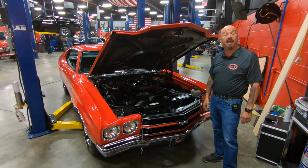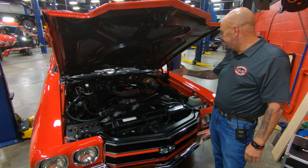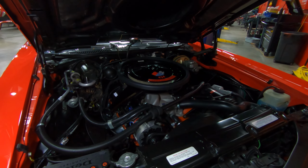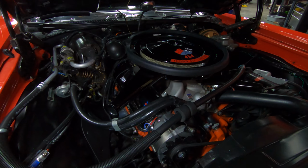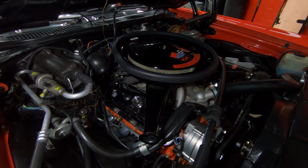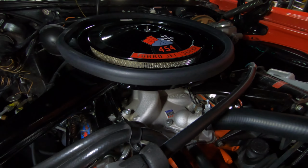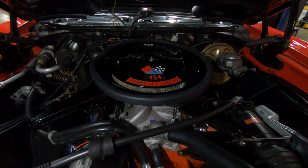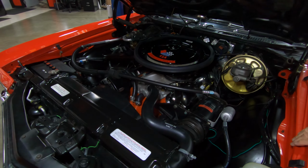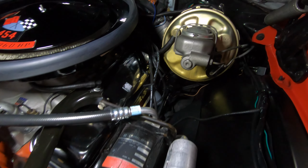All right, under the hood here, we do have a 454 block under here. Now, I verified that by the casting number that's behind the driver's side head. That casting number tells us that it was born a 454. We do have a Performer RPM aluminum Edelbrock intake on there. Sitting on top of that is a Quadrajet carburetor, which would have been similar to what would have came on the car back in the day. AC compressor similar to what would have come on the car back in the day. We do have power brakes. You can see those headers down in there also.